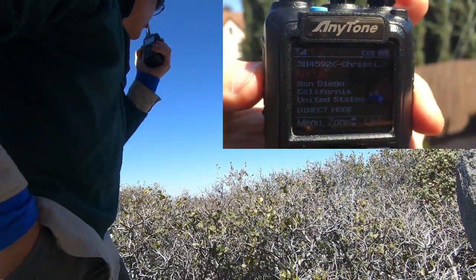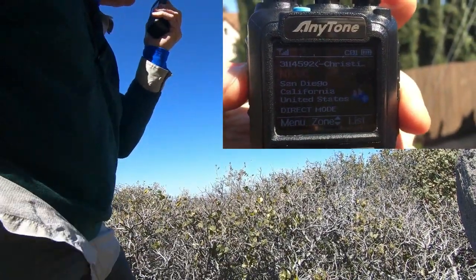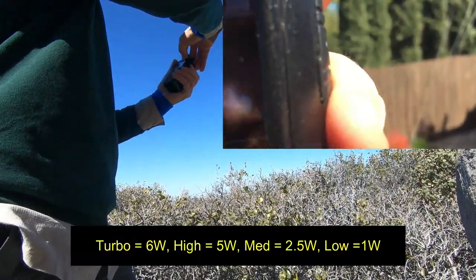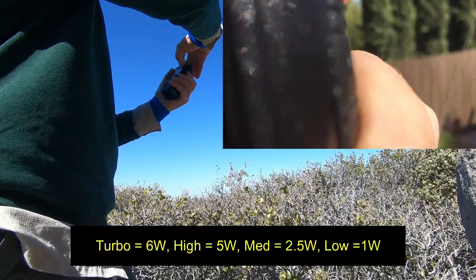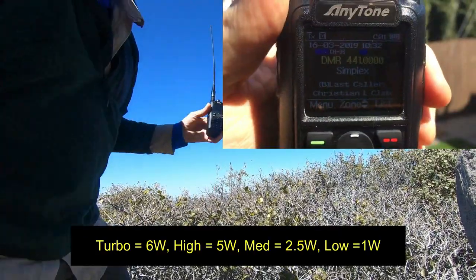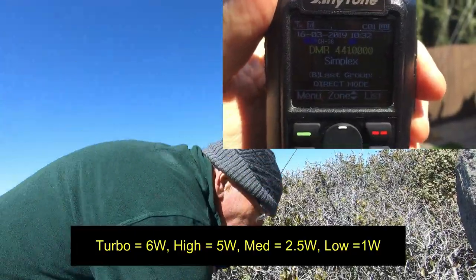We can try dropping power down a little bit. I was down at low the first time I tried to call you, so I'm going to drop down to medium. Let's see if you hear me. Yeah, switching over to medium power now. Okay, we're in medium power, I think that's about 3 watts.